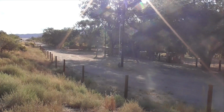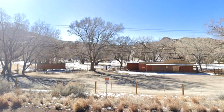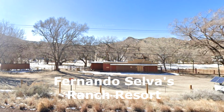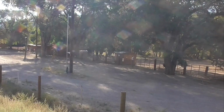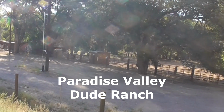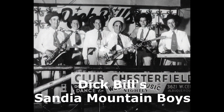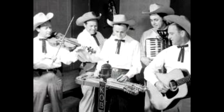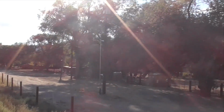Now our stables building right here, this is once the site of the famous Paradise Club. It's all been torn down. Anyway, 1890s, this was a site of Fernando Selva's Ranch Resort. A simple roadhouse and a pavilion was added in 1925, and that building burned down in 1940. After that, the Paradise Valley Dude Ranch was built. 1951, that became the Paradise Club. Over the years, it held Dick Bill's Bar, and I think that's the same Dick Bill's and the Sandia Mountain Boys Entertainers, and they played here. It eventually became a feed store in 1970 called Spearcross Ranch, and then that burned down in 1996, and today it's called this Polk Strong Horse Stable.